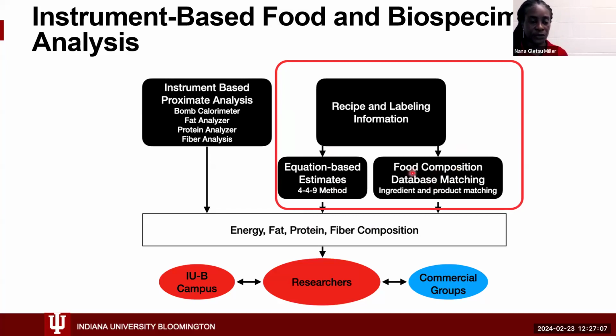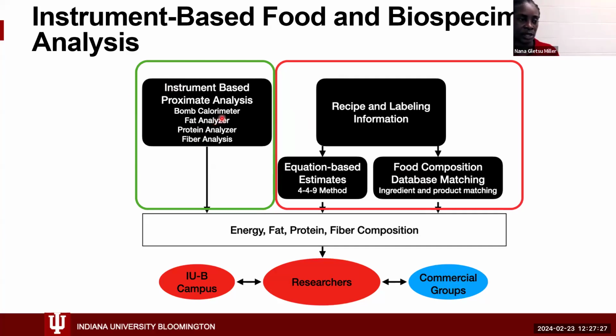There's also a need to use food composition tables in order to create the nutritional profile of certain foods. But these are all estimates. There are lots of problems with using that approach. So we would like to develop further capacities to use instruments to analyze the nutrient composition of food. So we already have the bomb calorimeter, but eventually we'd like to also obtain a fat and protein analyzer, also to do fiber analysis. And that way we can precisely measure the food that we create, we can precisely validate the food that we create in the kitchen for our own research studies.